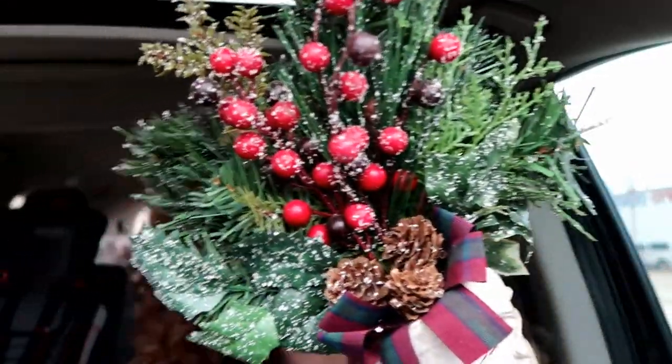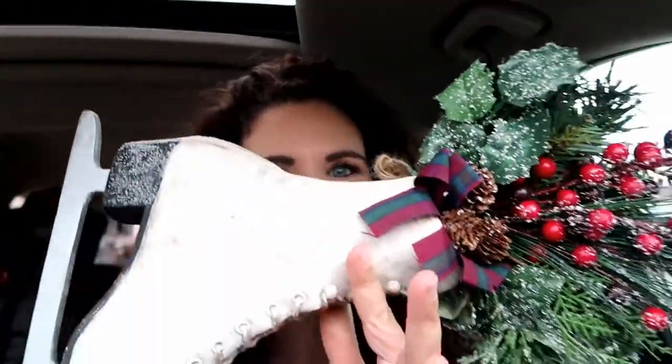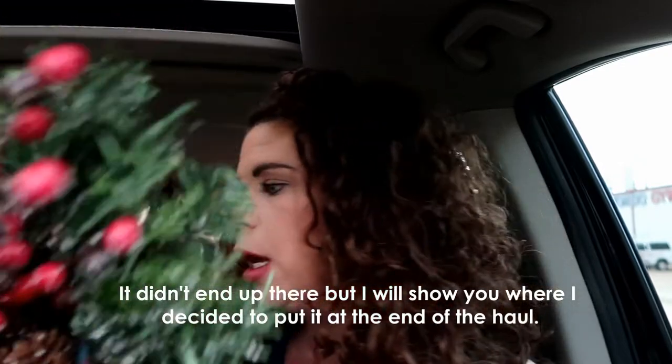I have a box next to me. Here's the box. I saw one lady in particular that had tons of cute items, so I just bought a few things from her. As you can see, this is an ice skate. It's really cute with this greenery. I love this little ribbon, and I just thought it was fresh. So I am planning to hang this on my grapevine wreath on my front door. We'll see where it ends up. I'll show you where it ends up.